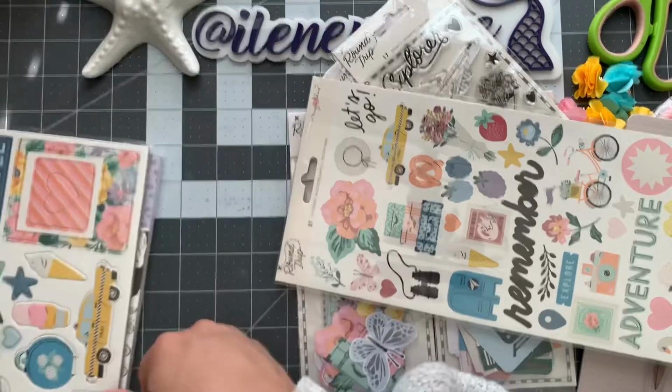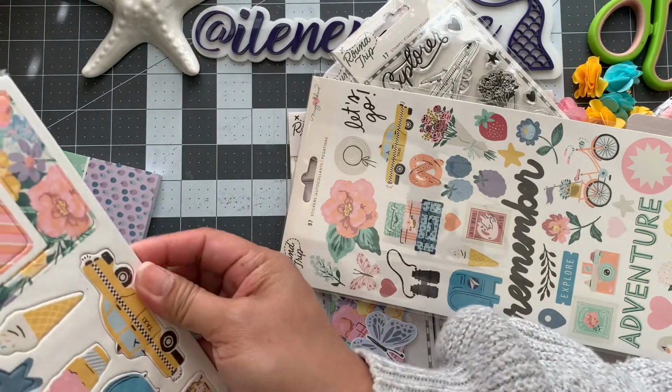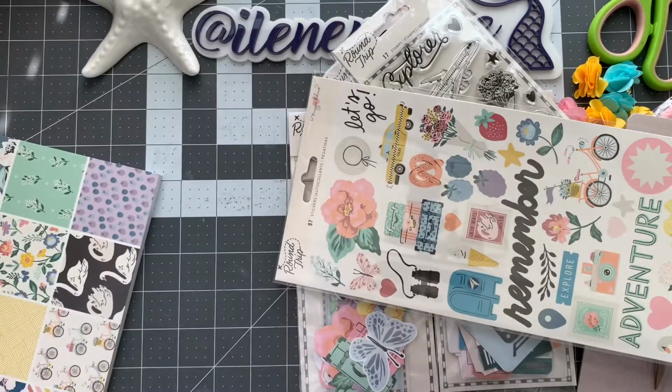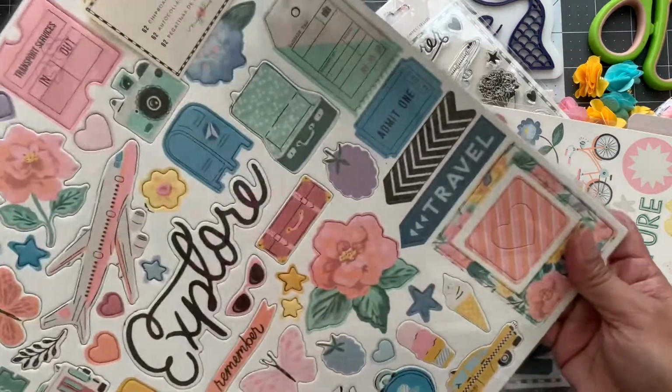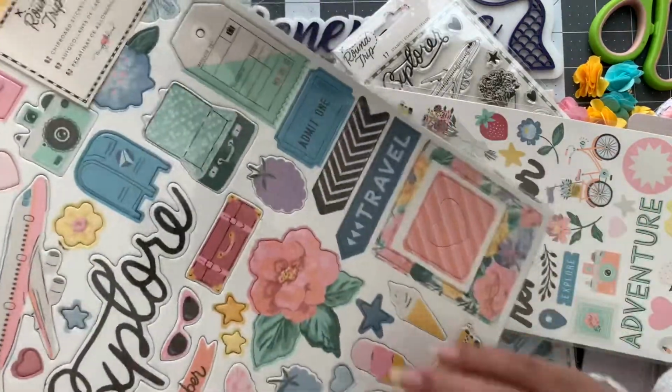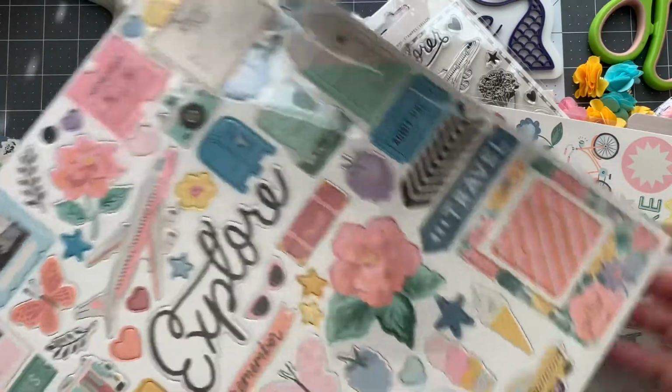Read all about it. We got the chipboard. Is this just one? Did I only order one? I only ordered one thing of chipboard. Usually I grab two, but I guess I only grabbed one.